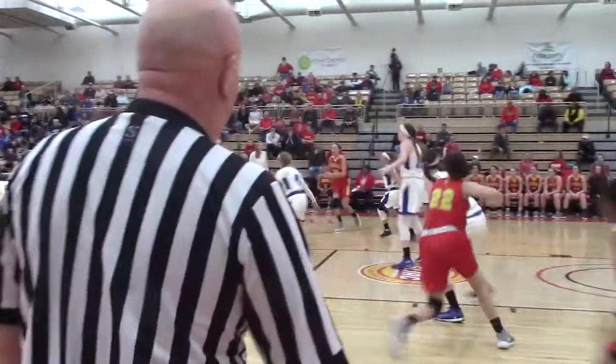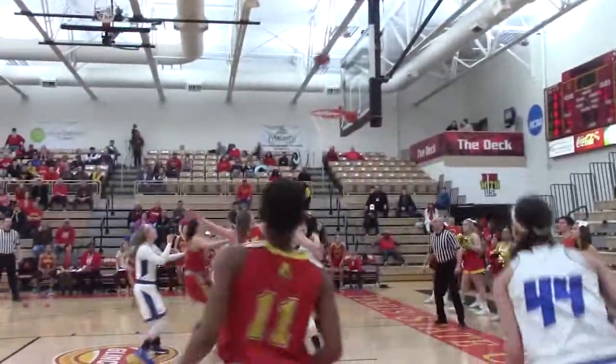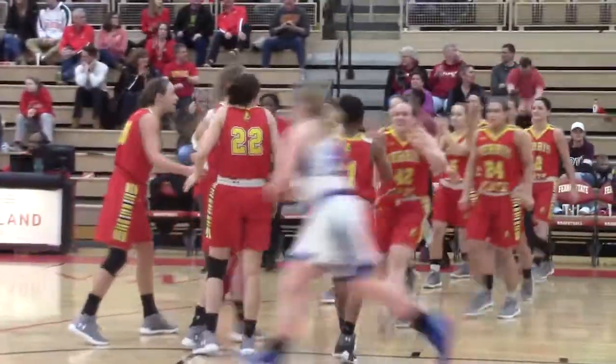With it on the left side is Humes. Humes with it as the Bulldogs need a basket here, down by 11. Out to Huggins, who will fire the long jumper inside the arc and up and good. And timeout going to be called here by the Bulldogs.